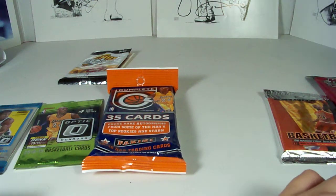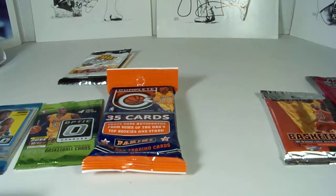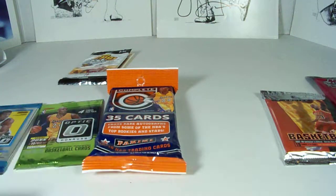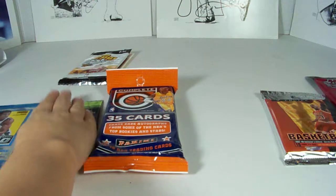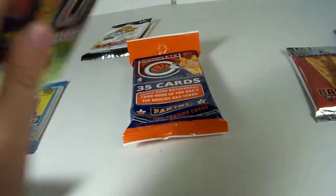All right, so that was Luke's pack. Luke, why don't you pick a new pack here? I just want an optic one. Look at this. Remember Luke's hit? Remember his jersey card? Let's do one of the optics. Pick one of the green optics, just please pick one. This one. All right, he picks. Use his mojo.